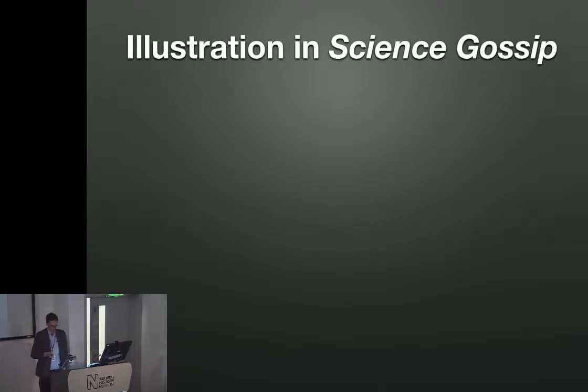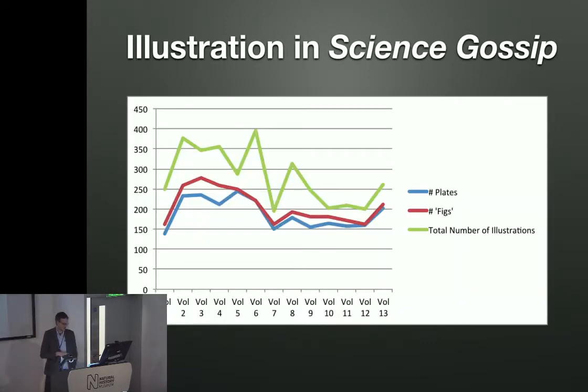690 of these articles, a fairly large percentage, were illustrated, producing 3,643 reproduced illustrations under 2,689 different numbered figures. And it looks something like this. This is the distribution of illustrations over this 13-volume period.